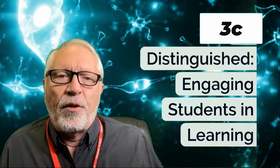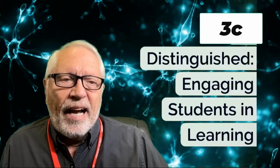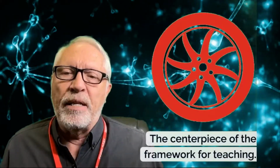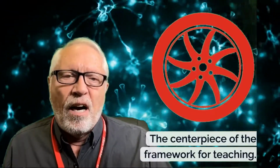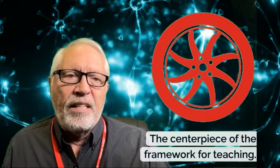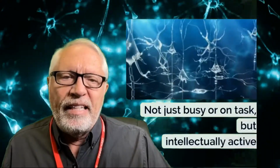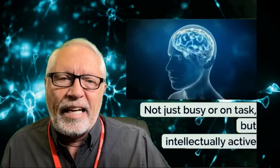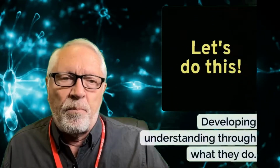We're looking at element three at the distinguished level. At this level and at all the levels, this element is the centerpiece of the framework for teaching. It is the hub. All of the other elements feed into this one. It is not just a question of being busy or on task, but intellectually active. Intellectually active. That is the key of what we look for in a distinguished level classroom.